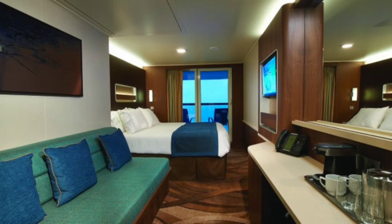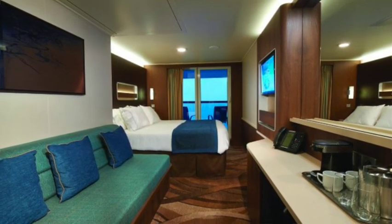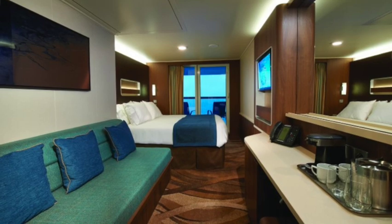Norwegian Escape stateroom, starting with the balcony. The balcony is a stateroom that we opted for, and we really liked it. It had plenty of space. The balcony rooms range from 207 to 322 square feet, and they can accommodate up to 4 people.